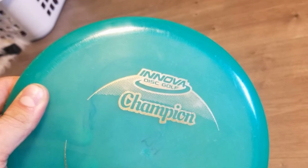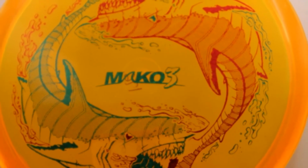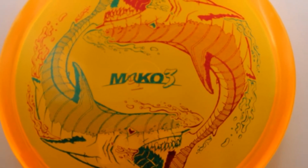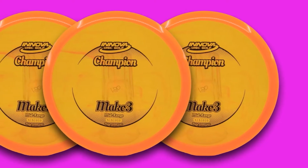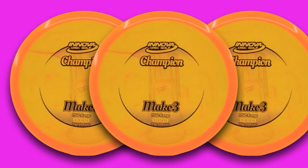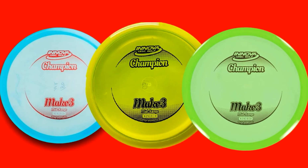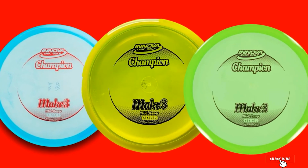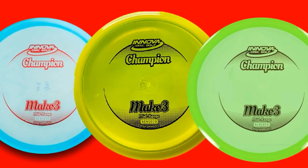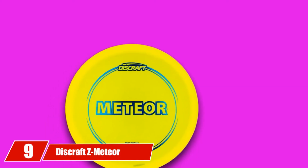As a perfect disc for beginners, the Mako3 gives you one of the straightest flights in the midrange game and will allow you to look like a pro when throwing it. You'll love its glide, distance, easy grip, and clean, consistent release. A signature midrange for David Wiggins Jr., the Mako3 comes in different plastics including Champion, Star, and G-Star. So if you want more control, accuracy, easy throws, and lots of glide, especially in tightly wooded fairways, the Mako3 is the answer. Next, at number 9, we have the Discraft Meteor midrange golf disc.